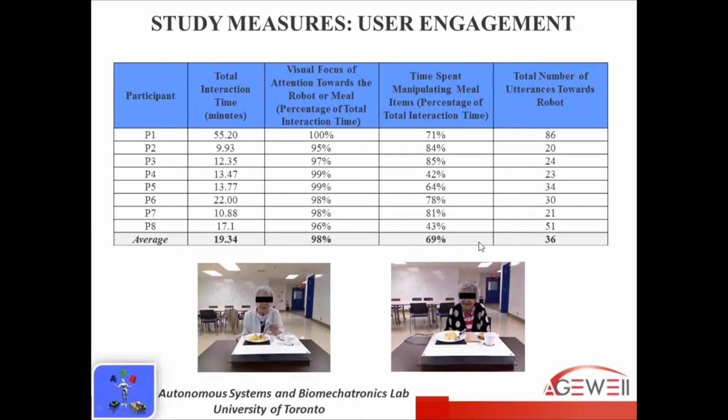However, at the same time, they talked to the robot a lot. They said a lot of things to the robot, like, "Are you going to eat too?" for example, or "Brian, the food smells amazing." And so there was the social interaction aspect of it, because we were trying to promote that idea that meal eating is a social activity. So this was really nice for us to see how they were communicating with the robot.